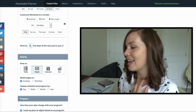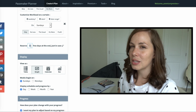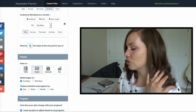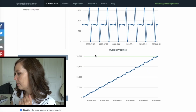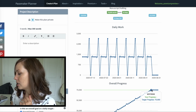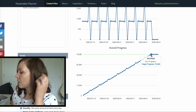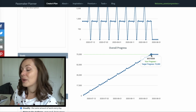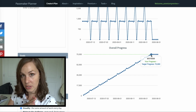So let's say at the end of it, I'm like, I know that I typically miss 4 to 5 writing days and I just skip them and I don't mean to. So let's give myself a whole 5 days at the end so that basically if we scroll up, all of these say 0 and the end right here on the overall climb, so to speak, levels out so that if I was to stay on track, then I would actually finish the 70,000 word novel on August 27th.